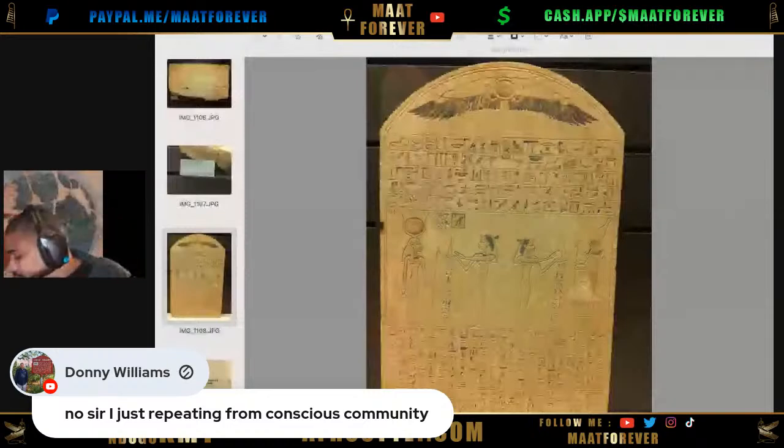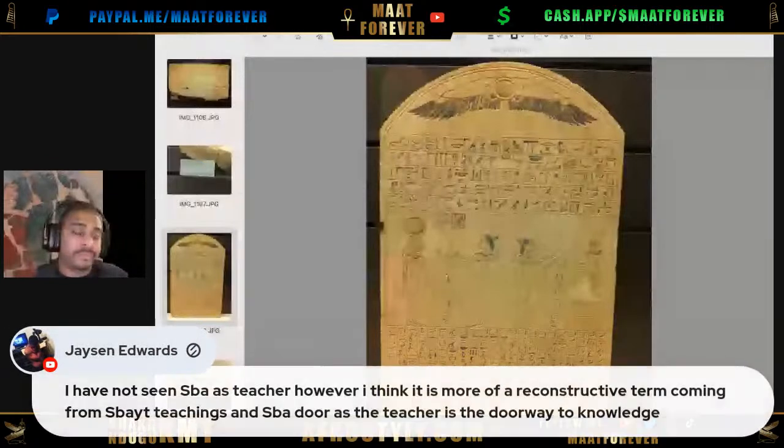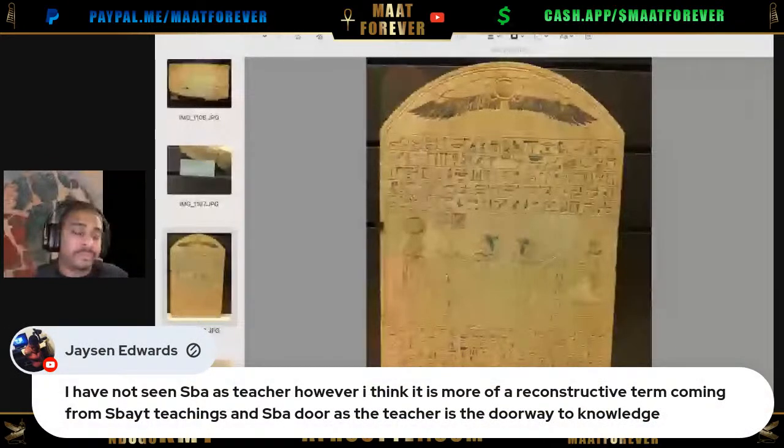Like for example, Uncle Jasseneb, many French speaking people translate it as life, strength, health. The Uja doesn't mean strength. Jason wrote, "I have not seen Seba as teacher. However, I think it is more of a reconstructive term coming from Sebai teaching and Seba door as a teacher is a doorway to knowledge."